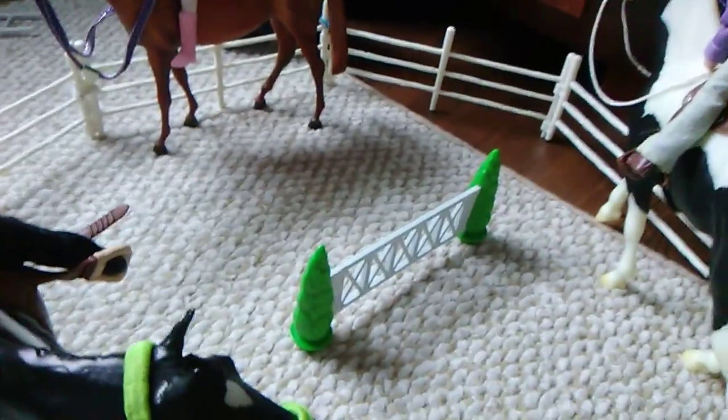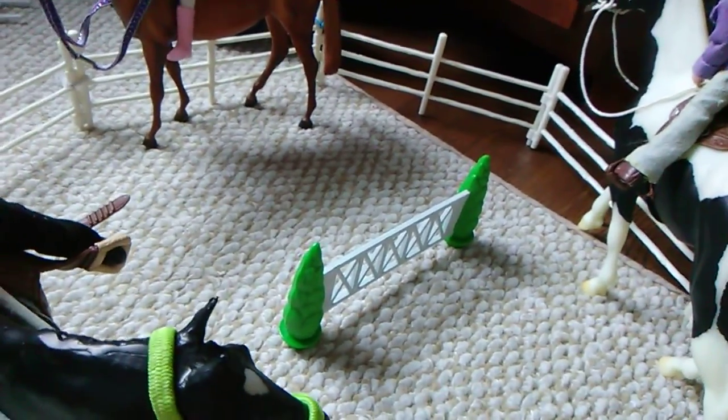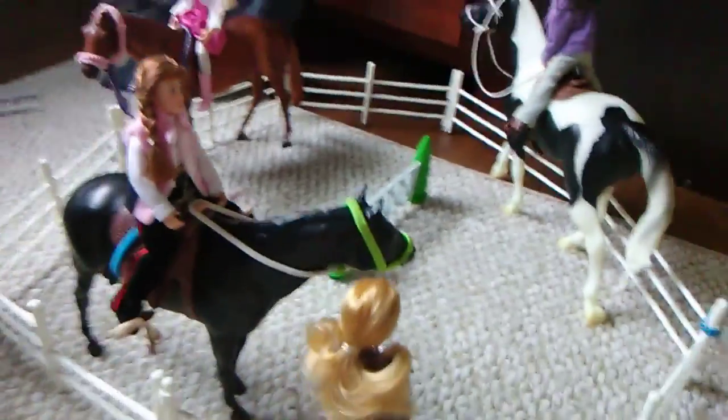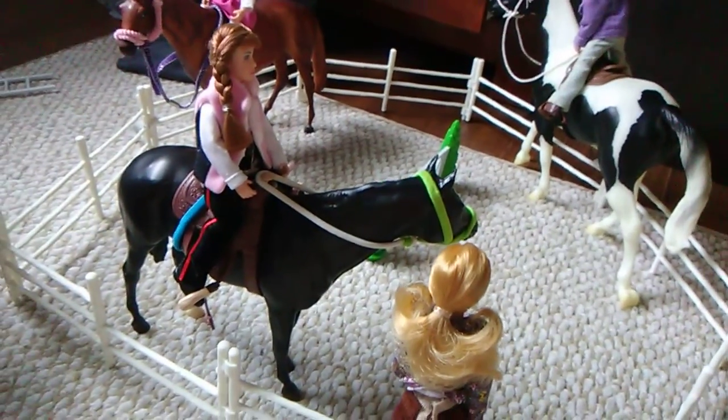But we have a little jump set up, and we're probably not going to be using it. I just needed somewhere to put it, so I just kind of threw it there. So yeah, that's our little barn tour.